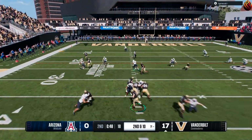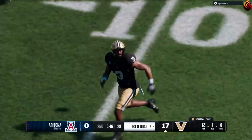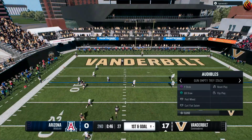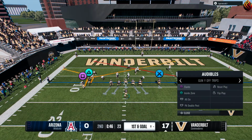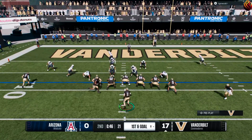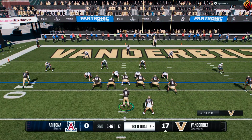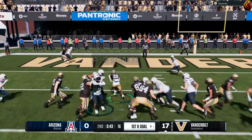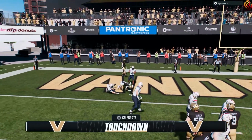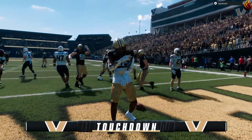They'll throw again after the incompletion. He's got it on the move. Huge game before he goes out of bounds, and now they've got it 1st and goal. They'll try to get it in with the run. Touchdown, Commodores! And they add 6 more to the board with that trip to the house.